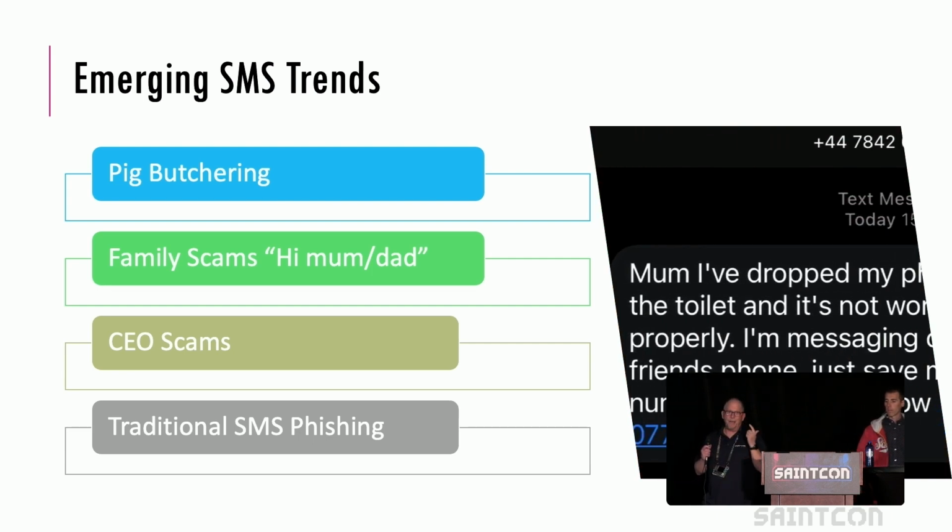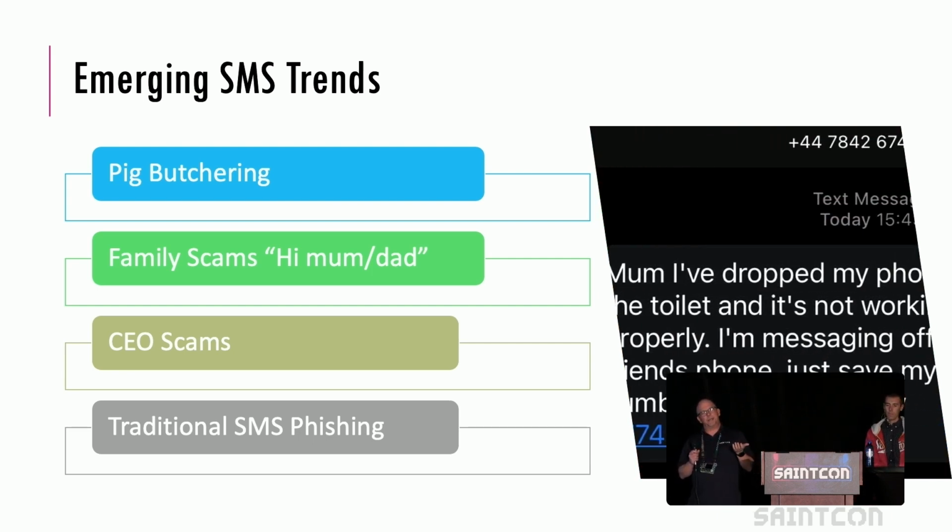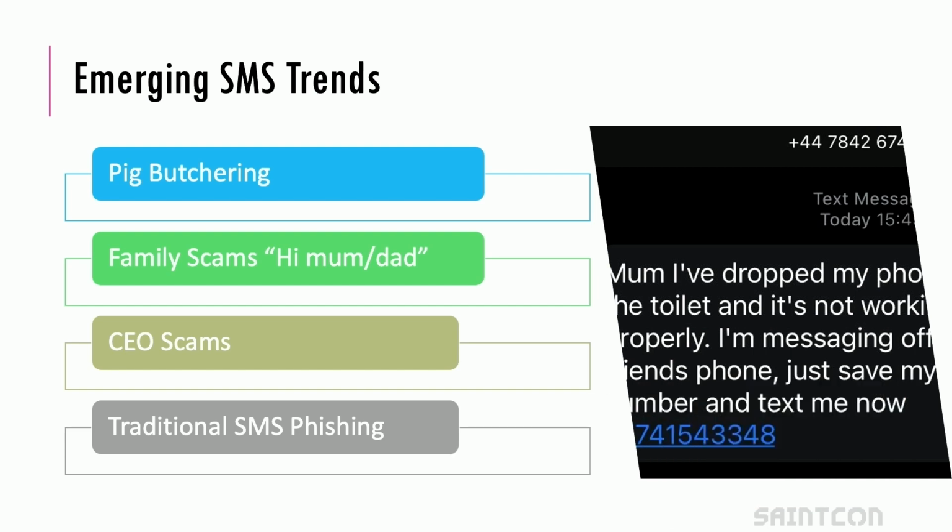Family scams, "hi mom, hi dad." And this one kind of puzzles me because I have kids. I have two kids in college, and I have one that's getting ready to go to college, and I have another one that's getting ready to retire from the Marine Corps. So this scam is, "Hi mom, hi dad, I've broken my phone. Jimmy's letting me borrow his phone. Can you do me a favor and deposit enough money in this bank account so that I can go buy a new phone?" I don't know about you guys, but if one of my kids breaks a phone that I bought, I'm not going to buy him another one. I'm going to tell them, yeah, I'm paying for your college. Move along.